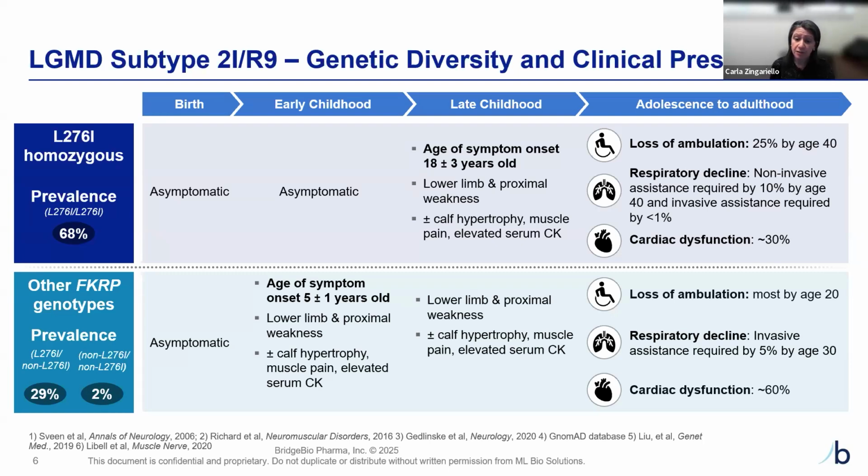In the other FKRP genotypes, so these include both one copy of the founder variant and another variant, or two copies of another variant, these patients have an earlier onset of symptoms, as young as 4 years old, with lower limb proximal muscle weakness. They can have calf hypertrophy, muscle pain, and often have an elevated CK. Their symptoms progress throughout childhood, leading to loss of ambulation in most of these patients by age 20. Additionally, they have respiratory decline with invasive assistance required by about 5% by age 30, and cardiac dysfunction at higher frequency, in about 60%. Next slide, please.